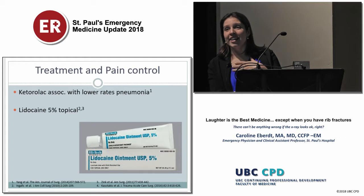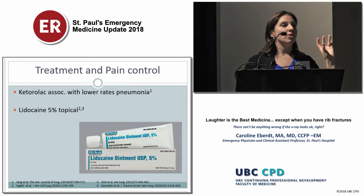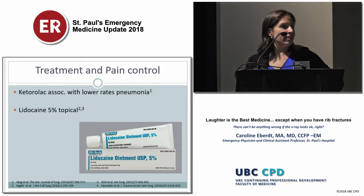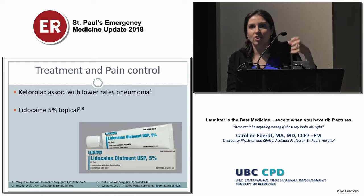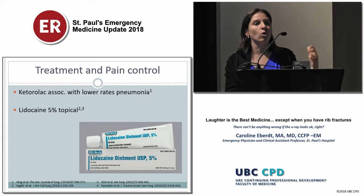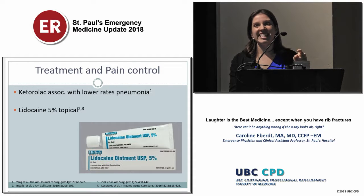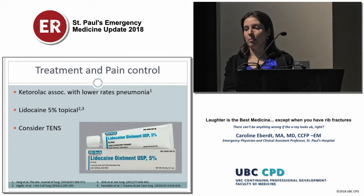I found this interesting, that a few studies have looked at this idea of topical lidocaine 5%. So in the United States, they have 5% lidocaine patches. Unfortunately, we don't have those in Canada, but we do have the ointment. And the idea is you put it on the area of discomfort. You don't have to worry about systemic toxicity because, unlike a fentanyl transdermal patch, there's no transdermal delivery system in just applying the topical ointment. So it is something that's worth a try. The studies showed patients didn't take less opioids, but they did have improved pain scores. So an interesting thing to think about.